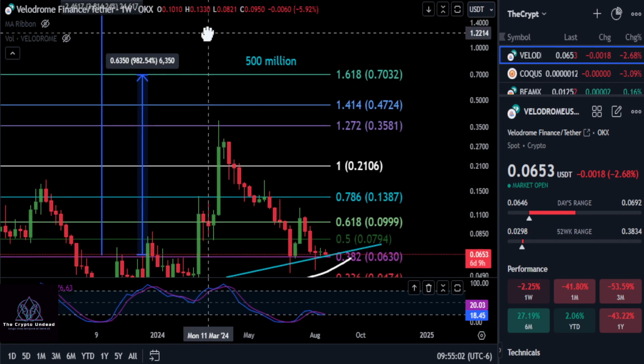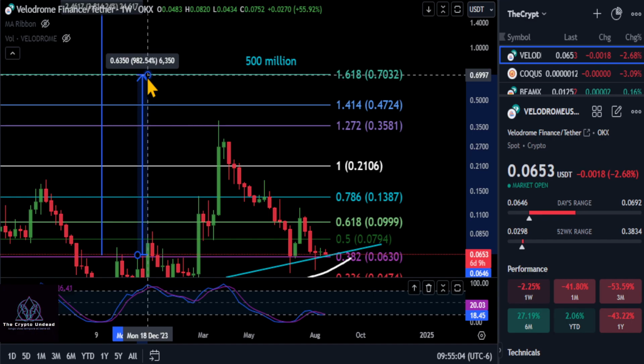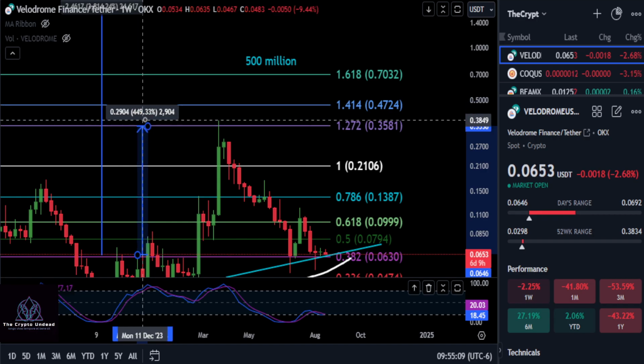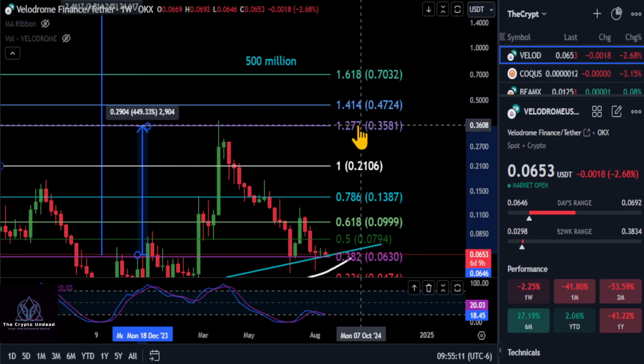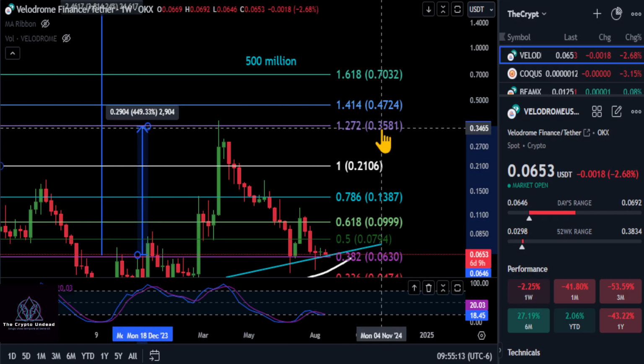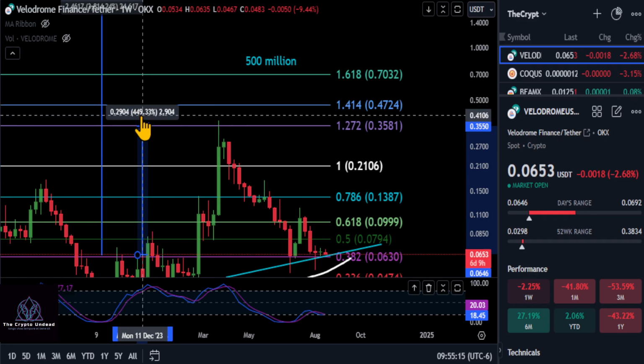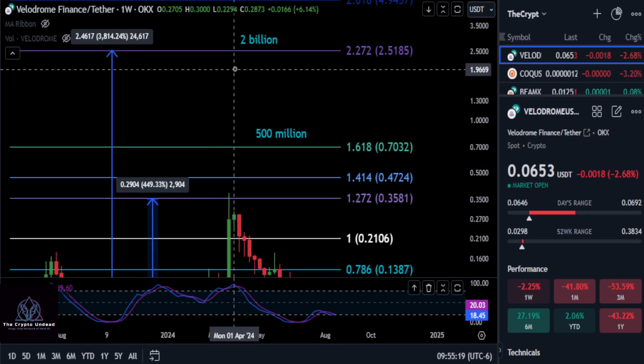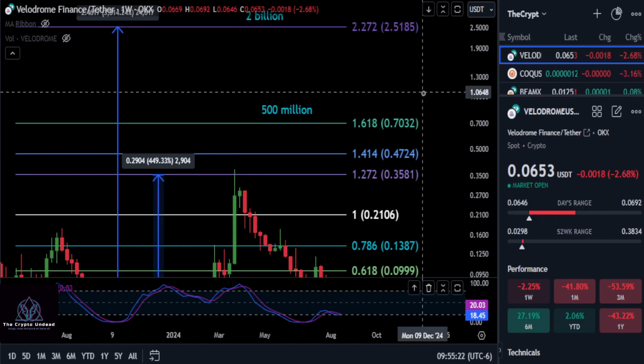And if you want to be more conservative, you can see the new high target here at the 1272. So if you want a place to take profit out, you can see almost a guaranteed 5x up to 35 cents. So this 35-cent range would be a good target to take a bunch of profit out and let the rest of your position, of course, ride to these higher market caps here.